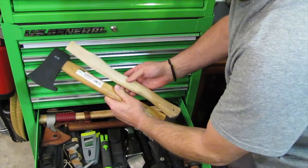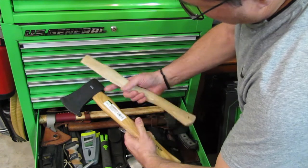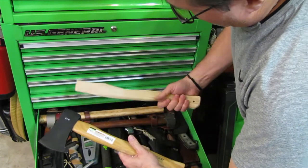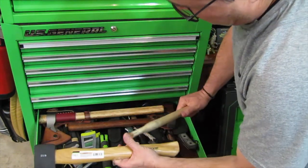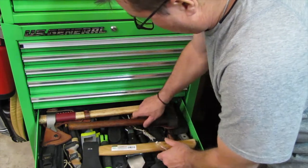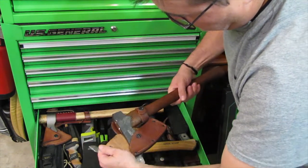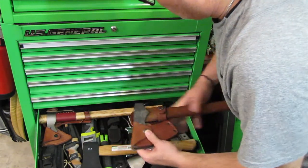This is the same handle. I've done some sanding to it, drilled a hole in it, obviously, taken off the coating, and we'll see how it works out. I got the materials and equipment to put it all together. Do I need it? No, probably not. I got the CRKT fryer. Love it.